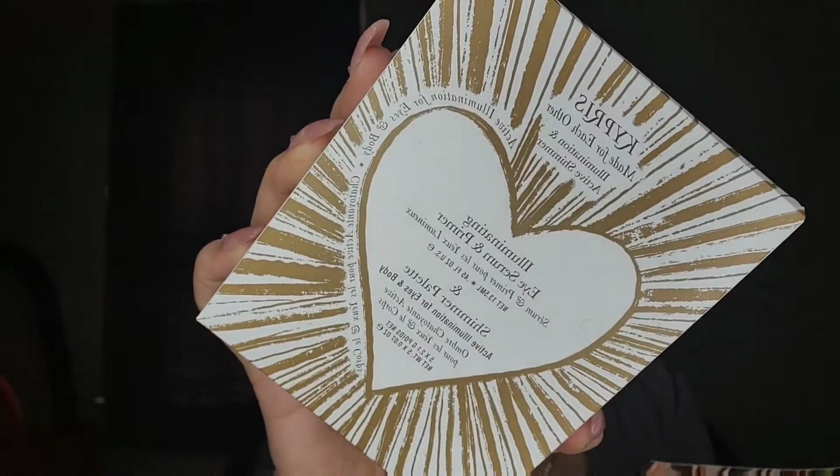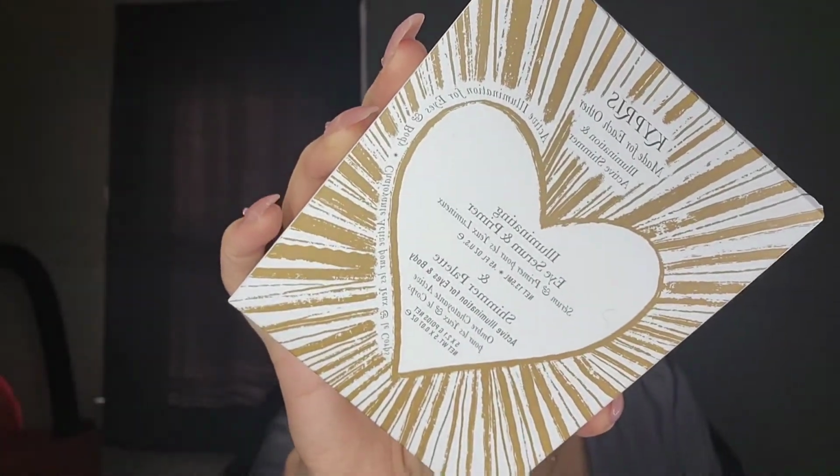We have the Cypress Illuminating Eye Serum and Primer plus Shimmer Palette set. This retails for $145. Why, baby girl? Why? Let's see what's inside this bad boy.